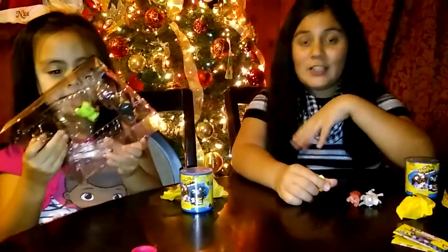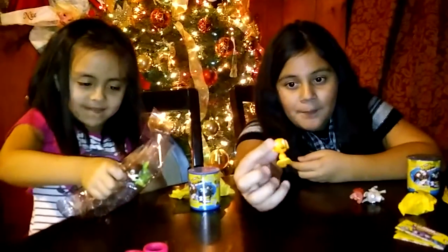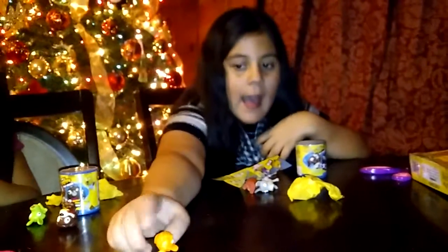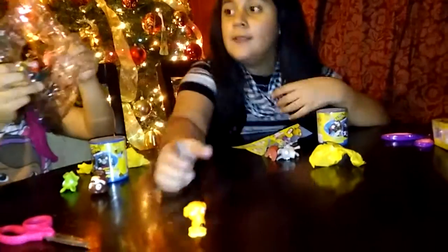Okay, so while she does that, I'm going to show you my pets. So I have this one right here. That one, I really don't know how it's called, but I'm pretty sure I remember. Oh, that's Worry Whippet. I know, because he's worried, so that's why he peed. Oh, this one's too hard.